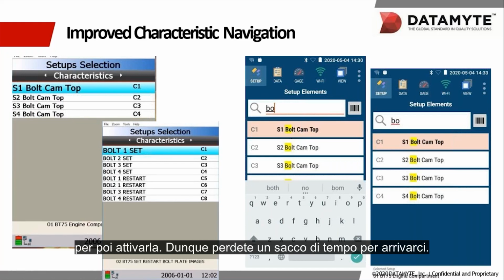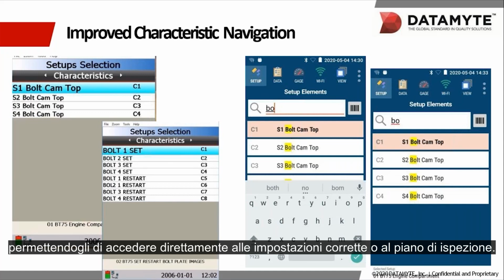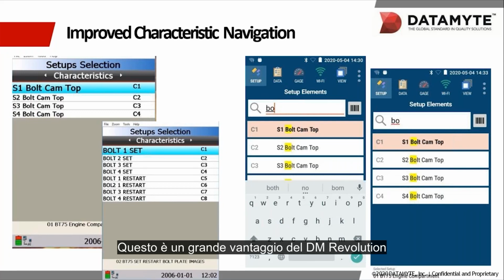So you lose a lot of time to scroll through it. Of course, if you have only a few, it's not critical. But if you have a lot, you can save a lot of time for your operator to directly access the right setup or inspection plan. So that is a big advantage for the DM Revolution compared with the former data collector, where you had to scroll through the whole list of setups or characteristics.